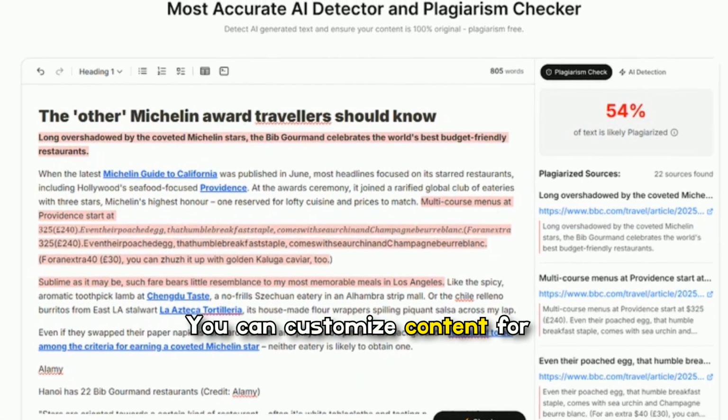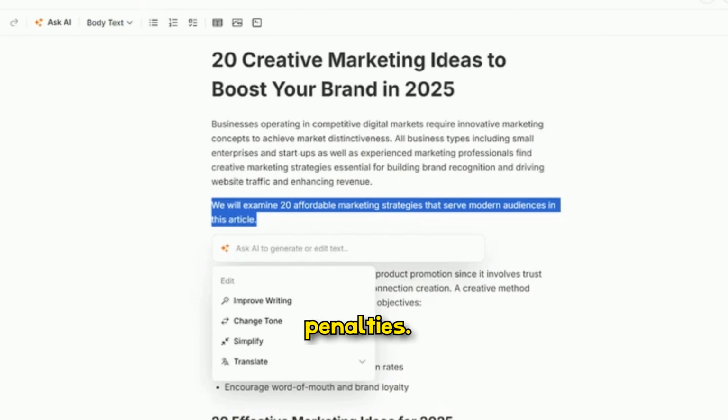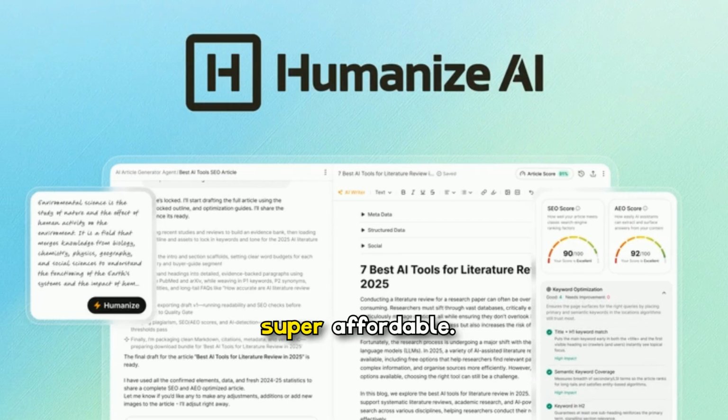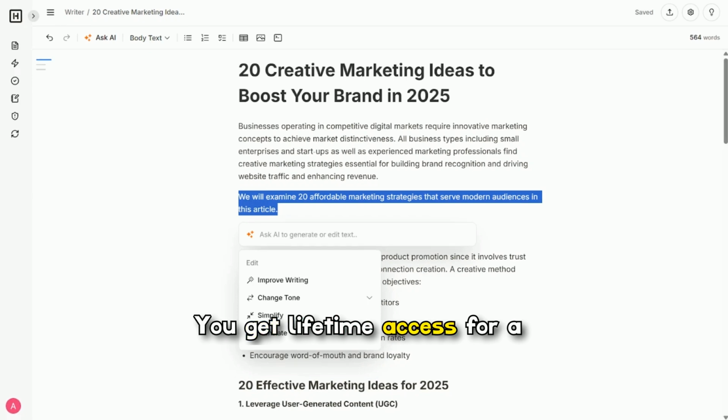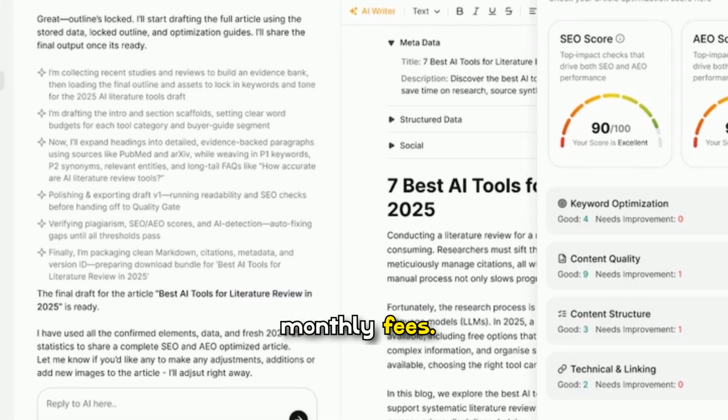You can customize content for any niche. No more worrying about AI penalties. The AppSumo deal makes it super affordable. You get lifetime access for a one-time price. That's huge value compared to monthly fees.